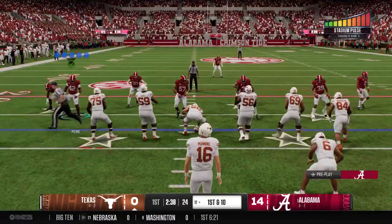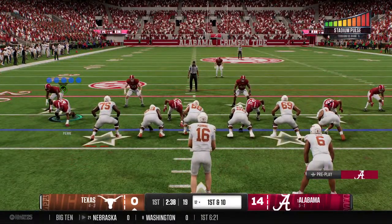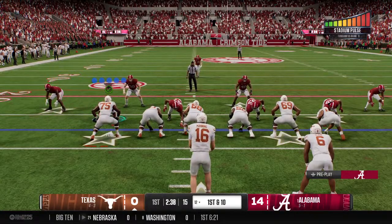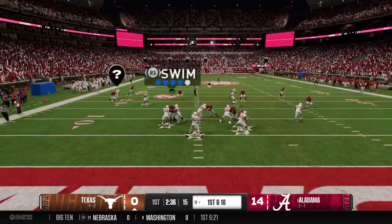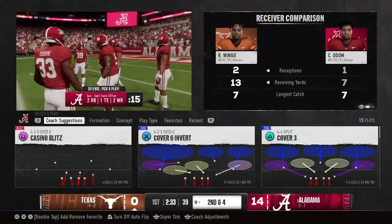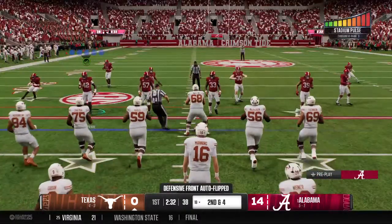Here come the Horns. They've got it again on offense. To say this has been a slow start is a bit of an understatement, and they really need to get it going here, Jesse. That's right. The opponent, they're firing on all cylinders right out of the gate. Offensively, for this unit, they've been slow and struggling. They need an explosive play to wake themselves up.